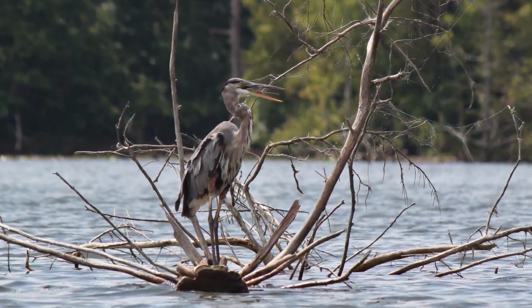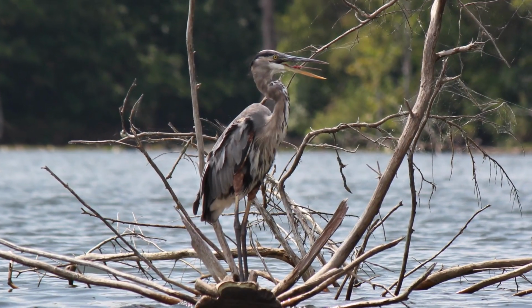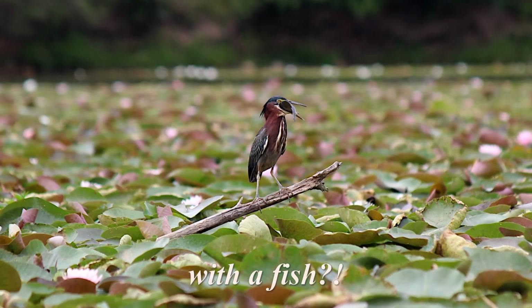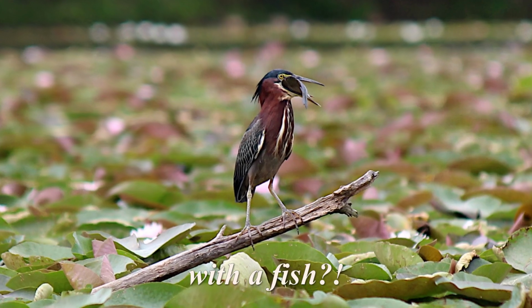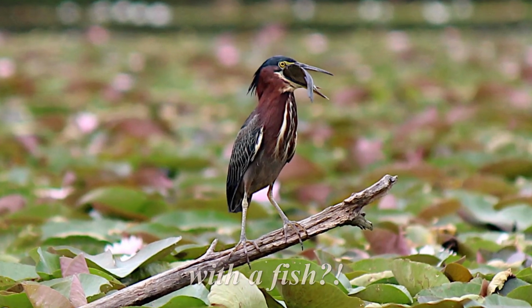I have seen one great blue heron, a cormorant, and what may have been a green heron from a distance. I'll have to take a look at my photo. I brought along my SLR, so maybe I got a good picture. We'll see. Haven't seen anything else. Haven't seen any turtles. Can hear bird calls, but yeah, that's it.